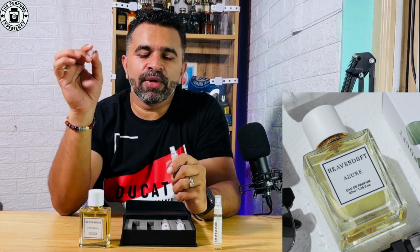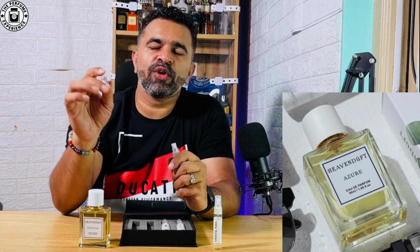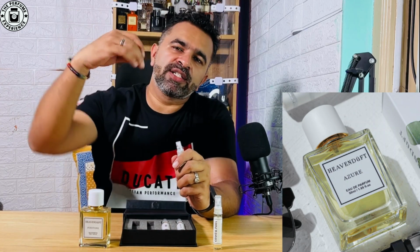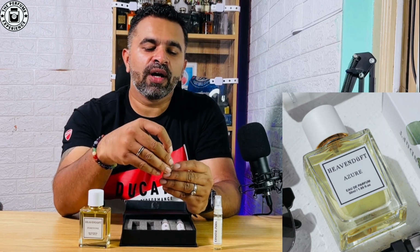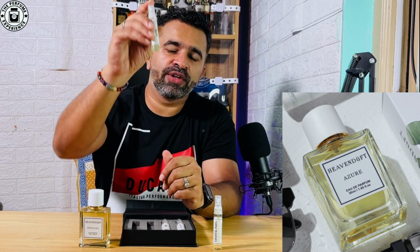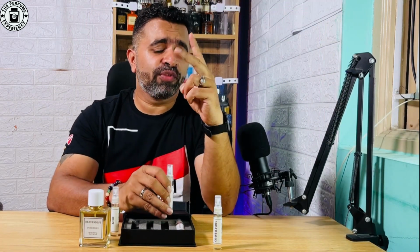And probably for somebody who wants a softer scent, with a little bit of citrus, with a little bit of musky element, I think this is the type of fragrance that you should go for, and it's got a little bit of sweetness to it as well. So Azure is that.